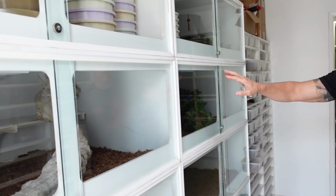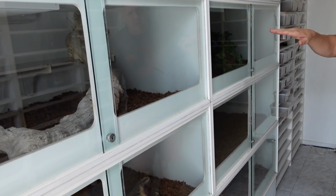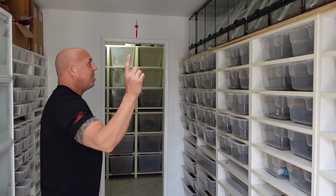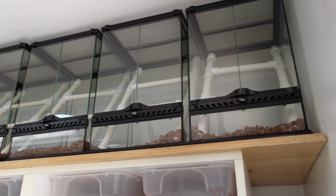Animal plastics cages. These are made from plastic material, and they have the shelves in the back, and they're all set up and ready to go for animals, but not everything is here yet. And some I'm using for storage. Got all the water bowls and all that stuff. These are all racks, different sizes of tubs. I have some Exo Terras on top, and again, this stuff's all pretty much empty.